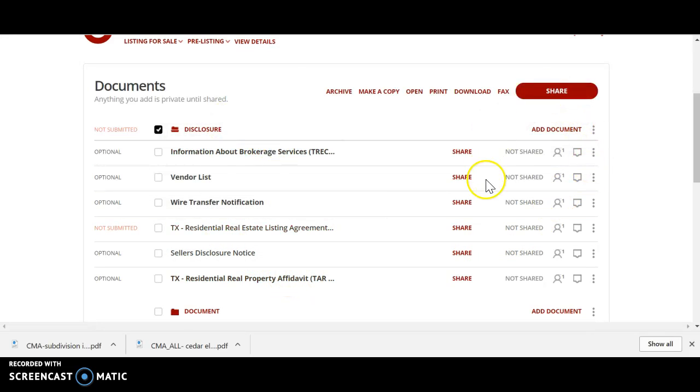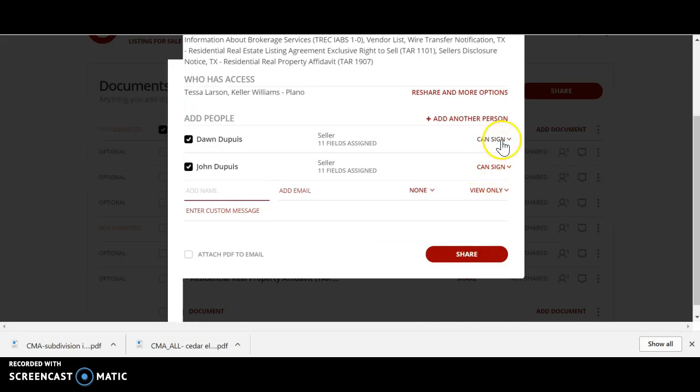I'm going to share these. Now, here's a crucial part. They can sign. If we had the fillable seller's disclosure here, I would change it to can sign and fill. But since it's not the fillable one, they're going to print it out and check them off. I'm just going to share it as is for them to sign. So I'm going to share that with them.